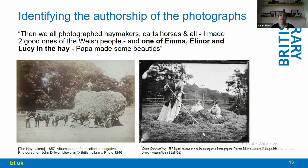As I quote, "Then we all photographed the haymakers, cart, horses and all. I made two good ones of the Welsh people and one of Emma and Eleanor and Lucy in the hay. Papa made some beauties."